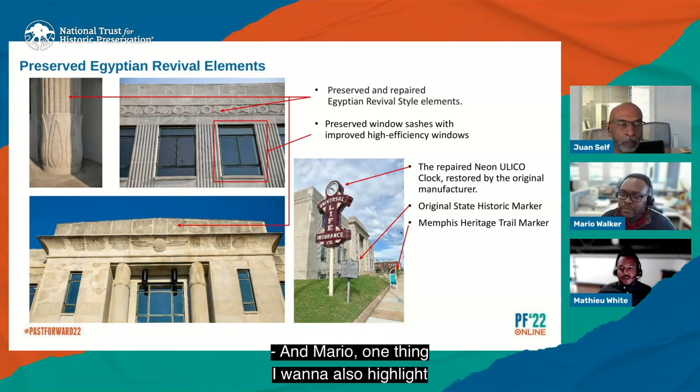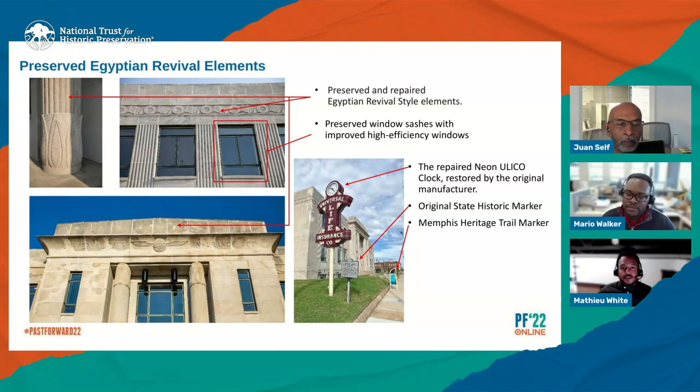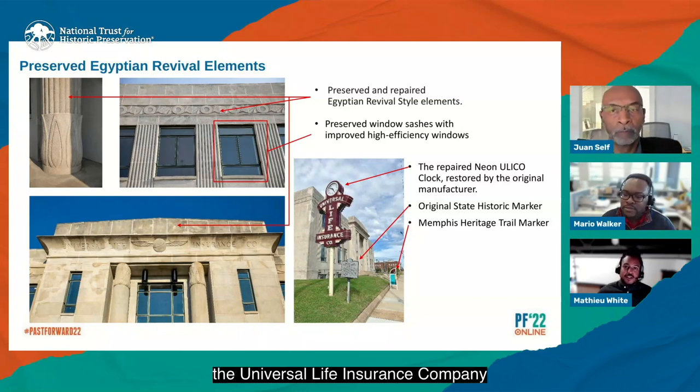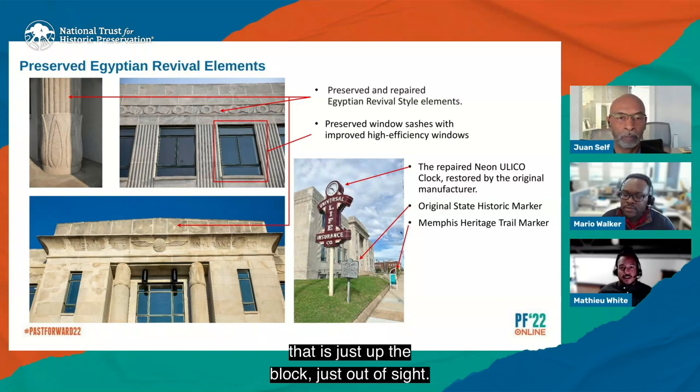And Mario, one thing I want to also highlight that you brought to my attention was the intentionality behind the Egyptian Revival style choice of the building. That was very intentional, that the McKissicks chose to do that. This is an interesting point of history: originally the Universal Life Insurance Company was considering purchasing a neoclassically designed church that is just up the block, just out of sight.